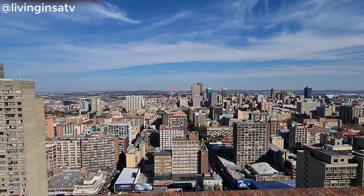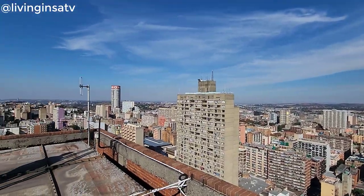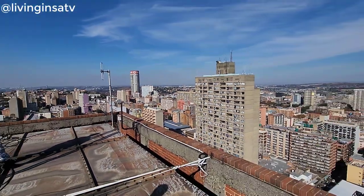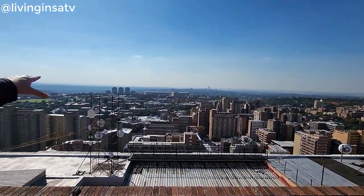Can you see the stadium from here? Can't see it. Somewhere there, yeah. Oh, there it is. There you go. You can see the big things coming up. Literally everything from here. I think that's a hospital on that side.